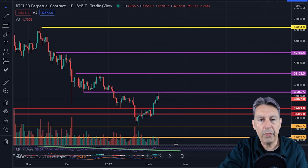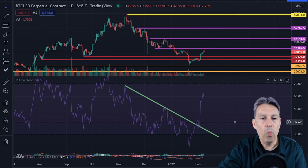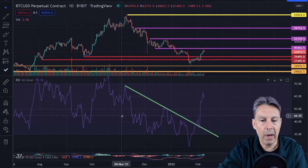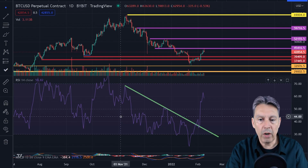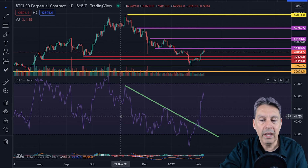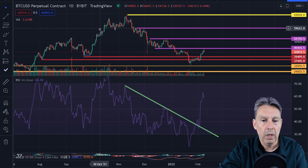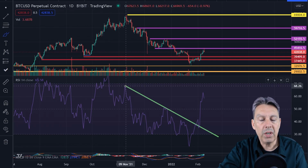I'm just going to show you a few of the indicators as to why I believe we are now in a bull run here with Bitcoin. So this is the RSI on the 1-day time frame, and I very rarely bring this up, but an extremely significant event occurred a few days ago, and that really was a gigantic signal that we're back on a bull run. So I've got a green trend line starting on November 9th.